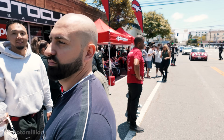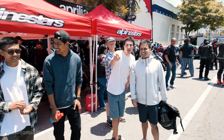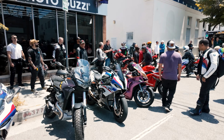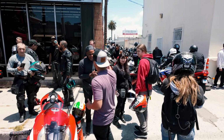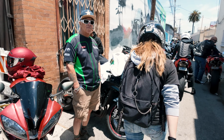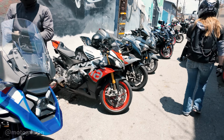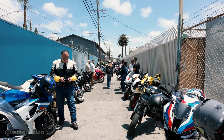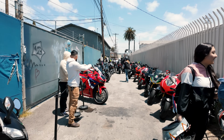But, so you think this is a lot of bikes. This is not a lot of bikes, guys. Just a lot of really, really nice bikes. Take a look at this. I don't even think I could walk back here. This is just ridiculous. Look at this, a 1098. That's freaking awesome. I'm still walking, guys. I should probably be running to get to the back of this thing.